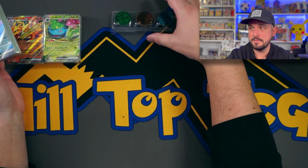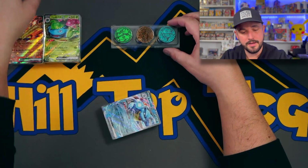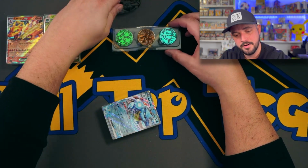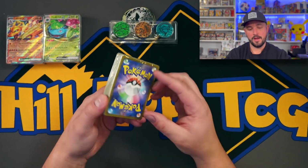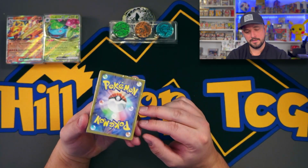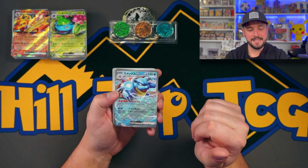Let's keep these guys here because they obviously need to be showed off. I need some other coins to prop them up here. Let's get some other not as cool coins. There you go. Prop them up. All right. So here we go. These usually are fairly easy to open. All right. Definitely not as easy to open right there.